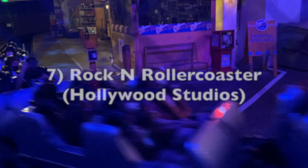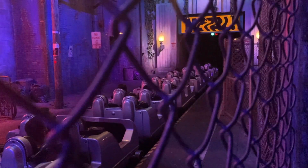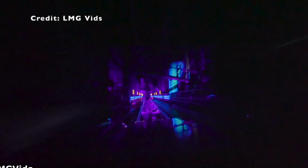Number 7, Rock 'n' Roller Coaster at Disney's Hollywood Studios. Last year's ranking, 6. Don't worry, we're almost through the Disney roller coasters. Once again, we have an indoor roller coaster at a Disney park. Like Space Mountain at Magic Kingdom, Rock 'n' Roller Coaster exceeded my expectations when I rode it for the first time in April of 2021.